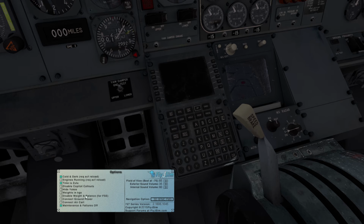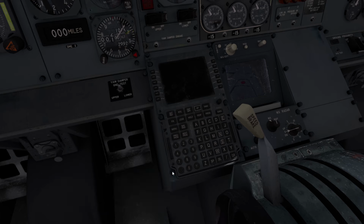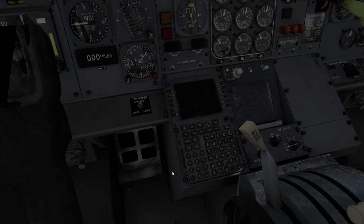I had attempted earlier to turn on the ground power and the air cart, and it crashed my sim. So they're here. They do work. I've used them before, but we're not going to use them today. I actually was recording this just a few minutes ago. As soon as I pushed those buttons, sim was gone. So I'm not sure if that was the cause or not, but we'll just leave those off.